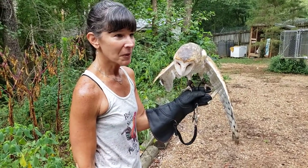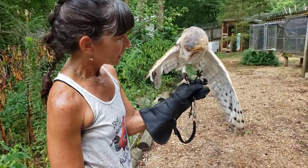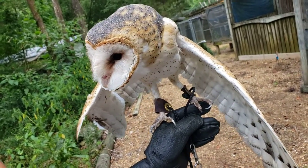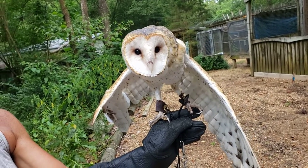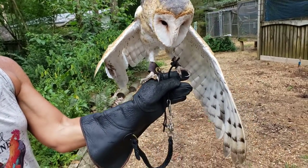Isn't she beautiful? Look at all those spots. Let me just get in there. She's gorgeous. This is my favorite owl. And she's pretty old. We've had her since about '04, and she was an adult then. So she's in her 20s most likely. Wow.